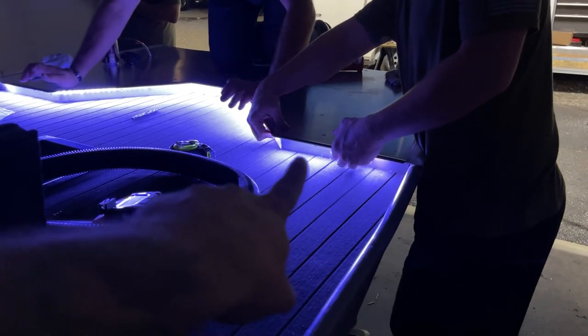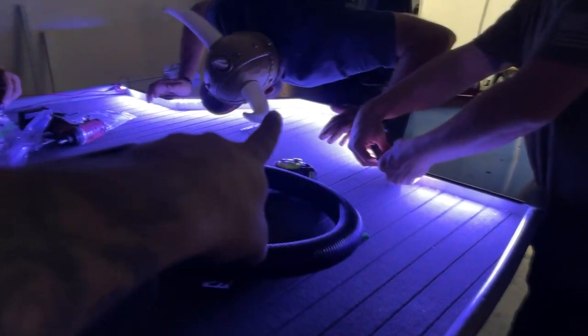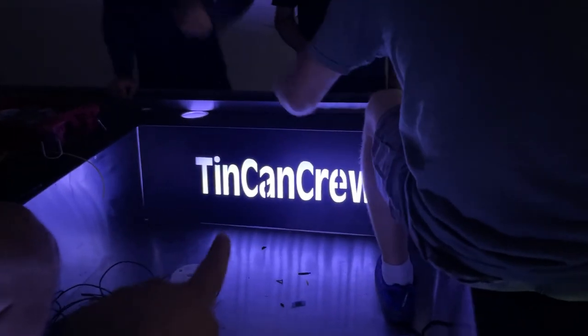So we just added some LEDs under this lip right here. Lights in the hatches. Lights behind the Tin Can Crew signs. And lights in the cup holders.